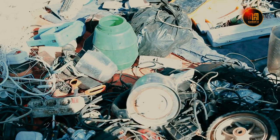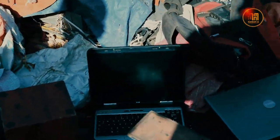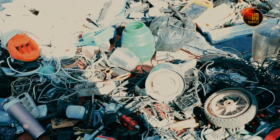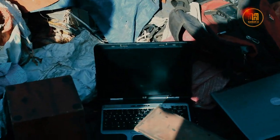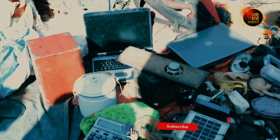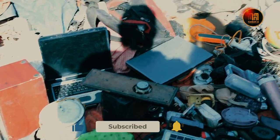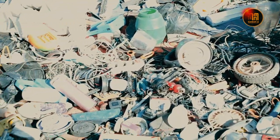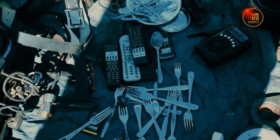So guys, they're actually selling laptops, but I don't think it works, so I don't know why they're selling it, but I mean it's good to see it here, I guess. I asked him if it works, and he said it doesn't work. And he also told me that the radio you're carrying doesn't work also, so he makes such a valid point. Anyway, yeah. Cuckoos, spoons and forks.